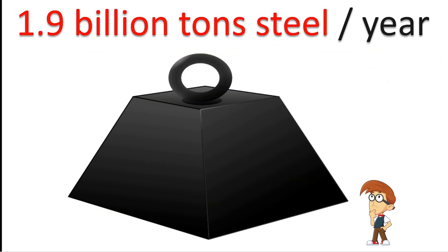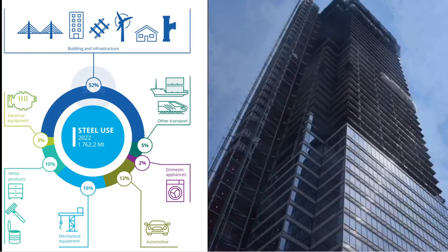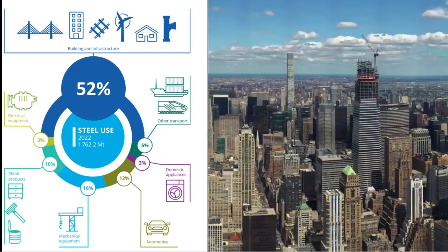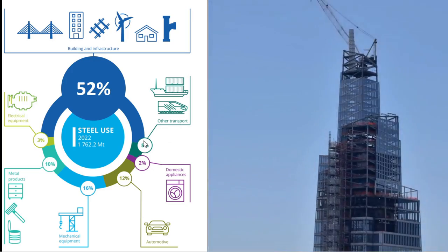So we produce about 1.9 billion tons of steel every year, and the question is, why do we need so much steel? The distribution of the market is shown here. And without going into all of the details, you can see that more than 50% is actually used in construction for making buildings around the globe.